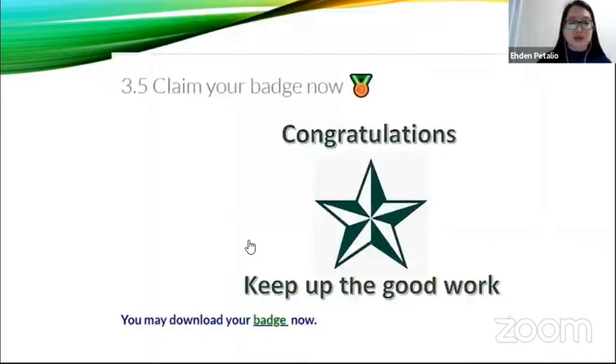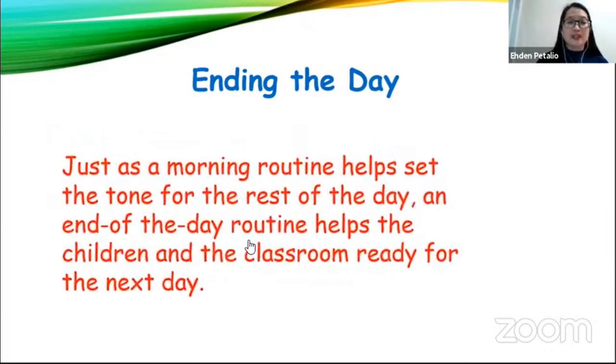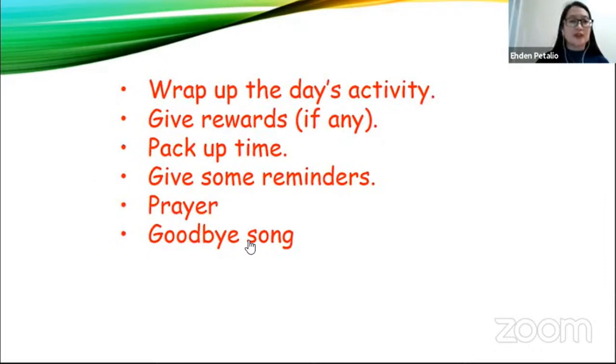Now, we are about to end. Ending a routine, we have to end a day now. So in ending a routine, we have to ensure that you have enough time to give students both positive and corrective feedbacks and to set a positive tone for ending the class. Like in morning routines, ang ating ending routine naman, it will help us and the children to be ready for the next day. So you have to wrap up the day's activity. If you're going to give rewards or any, do it now.